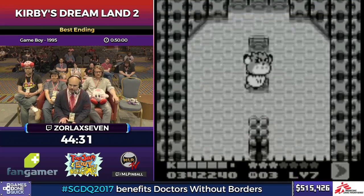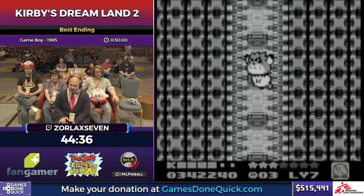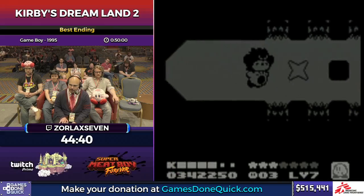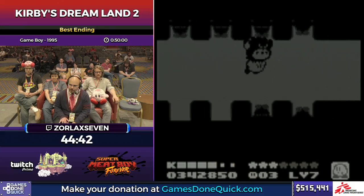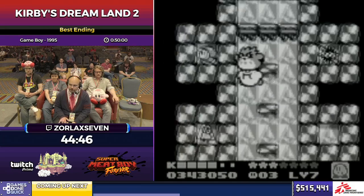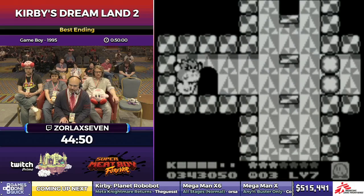So in World 7, we don't need Cutter anymore, so I just dropped it there. I don't know if there's a fast strat to have Cutter in the next screen or not. If you have Kine and Lightning Bolt, you can see a pattern of power-ups in this room, which tells you the secret path through this room, or this series of rooms.